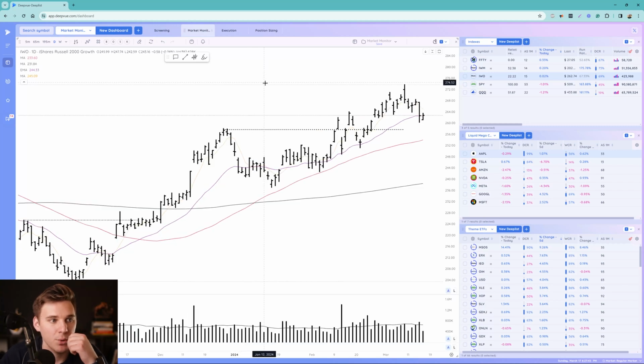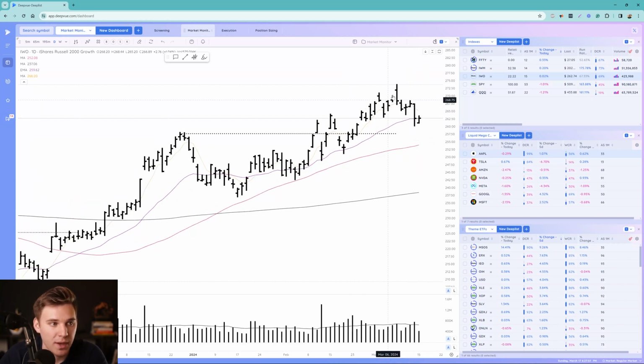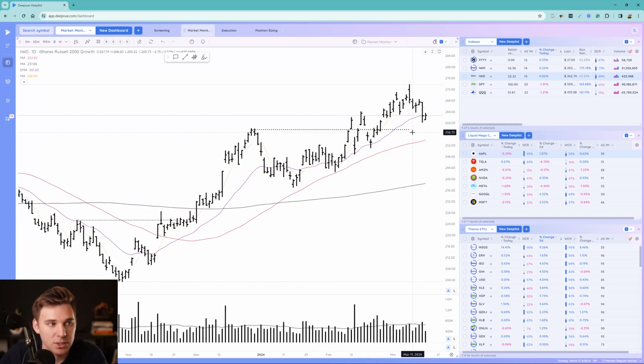Bringing up the IWO, this gives you more of a sense of what many of the mid caps and smaller cap names are doing. And this looks a little bit worse than the QQQ, where we've had this breakout, but now we're seeing big reversals to the downside, big down bar here to the 21 EMA. We're holding that low, so this low is definitely significant for me. Next week, I'd love to see a sharp recovery back to around 260, back into this kind of structure that formed above this base. But we are above this base pivot. So we'll see how things develop from this point.